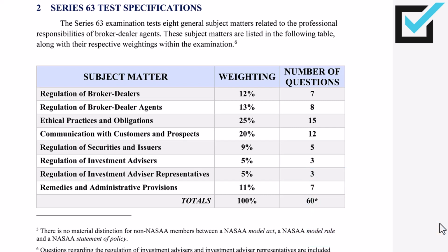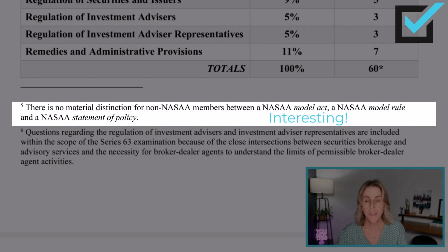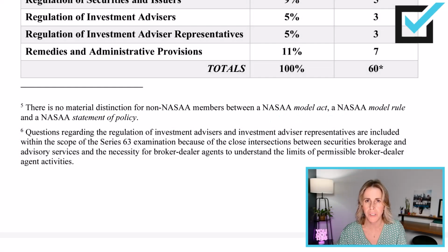And revenues and administrative provisions, 11%, 7 questions. The test is not going to care if it's a NASAA Model Act, Model Rule, or a statement of policy. It's not going to be questions that specific. It's, do you understand the ones that are most important that you should know as an agent?